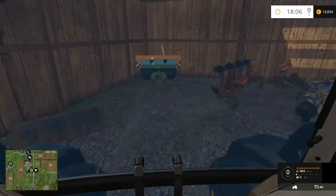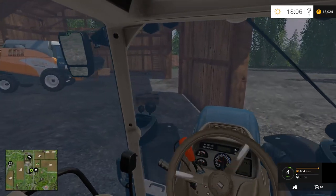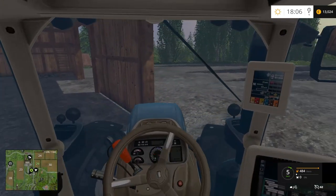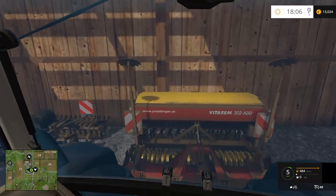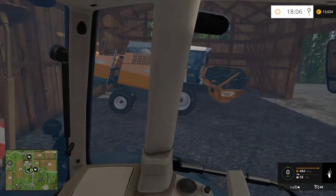Let's seed. I think that's a good starting point. Let's take this. I know I probably don't need this front weight at all, but I do need to take it back to the stire, because I've been running it on the back of the stire. So it won't hurt nothing to have it on here.